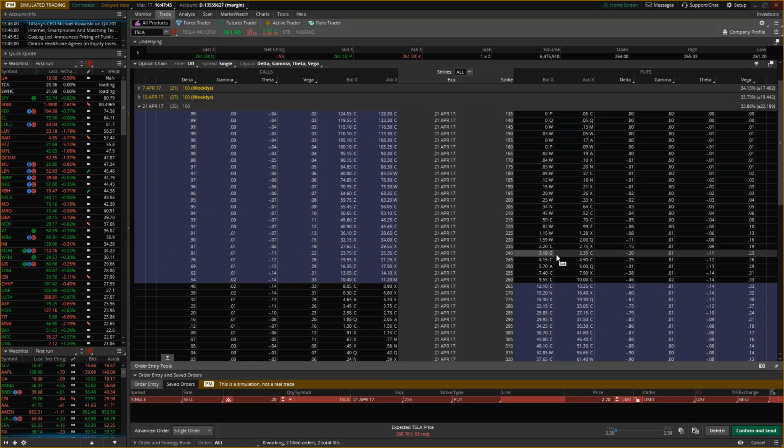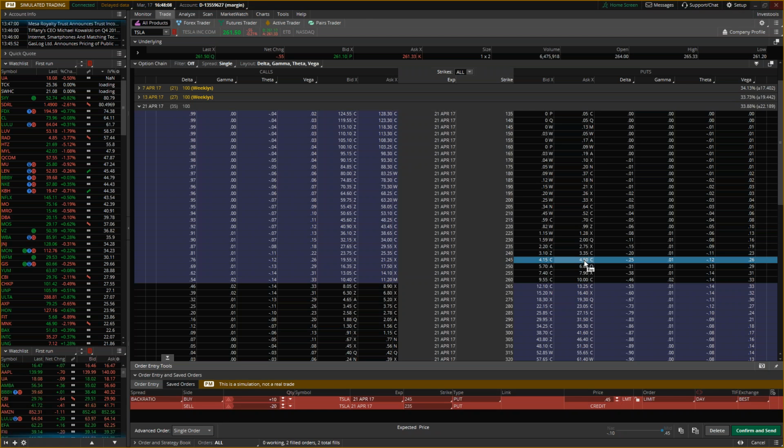And I like picking this one because it gets me far enough away that the probabilities of Tesla coming down here are rather small. And then we're getting $4.40, because remember, we're doubling this, so I have to think of this as $4.40, and where would I be able to buy one for $4.40 and still get a credit? That strike there, which is the 245s.